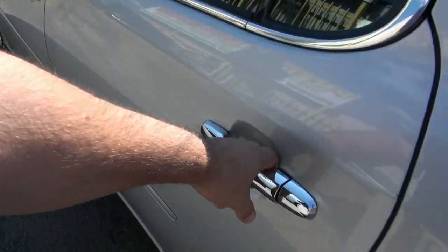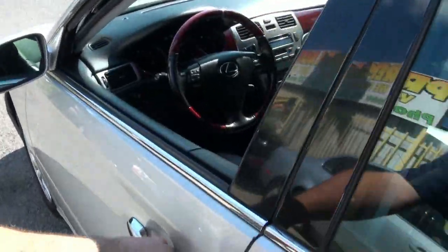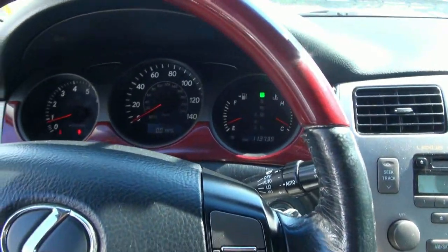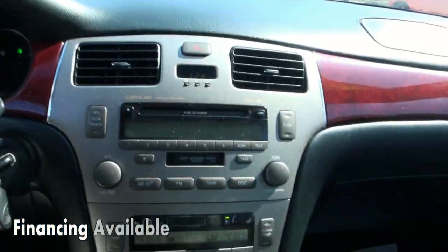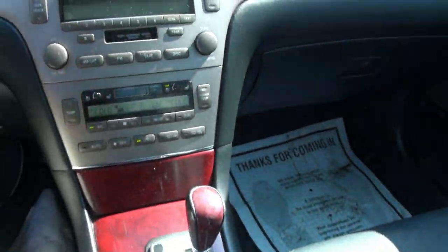This is a very roomy car also. I've seen these things with 300,000 miles on them and they're still going strong. Love the wood in here. This one's got 113,000 miles. It's also got the air conditioned seats, heated seats. Love that cherry wood.